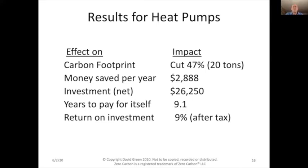Now, the heat pumps I'm talking about here are air source heat pumps, not geothermal or ground source heat pumps. We had a quote for geothermal on our house. It was $98,000, or 4 times the cost of doing air source heat pumps. Geothermal is one of those things that makes energy sense, but does not make financial sense.